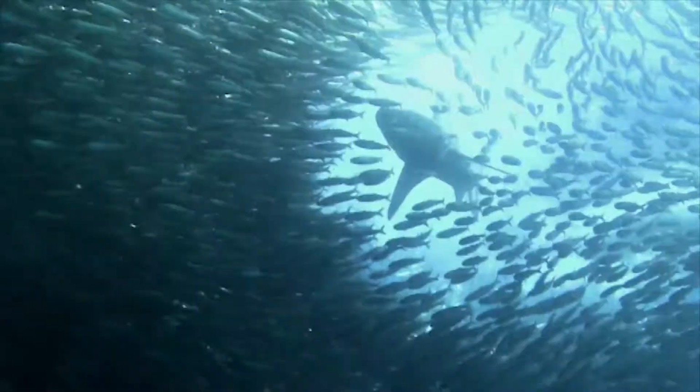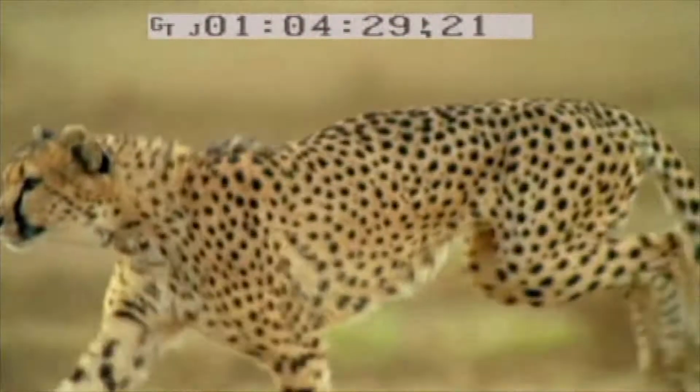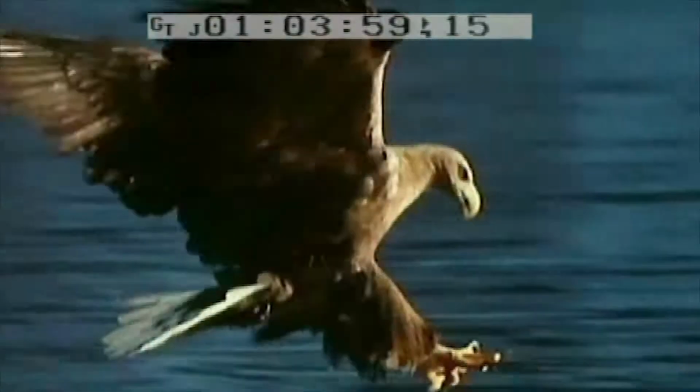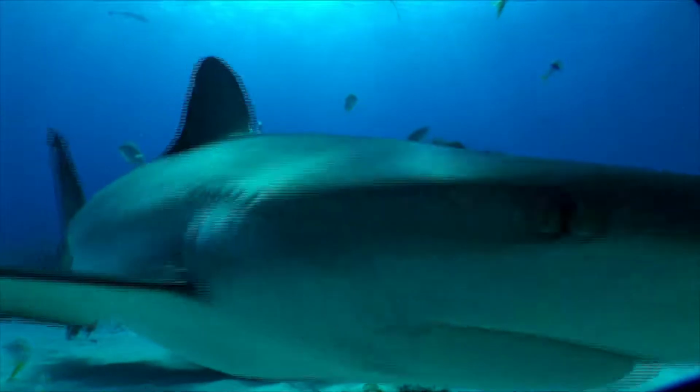Wish you could climb tall buildings like this lizard? Race through water like a shark chasing dinner? Send a hummingbird robot to spy on your friends? Animals that run fast, fly high, and, well, do stuff like this may seem like they have superpowers, but it's really just the nature of nature.